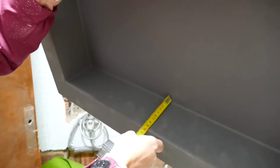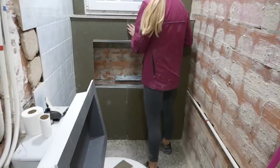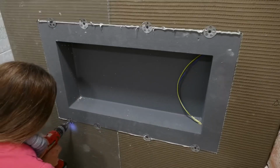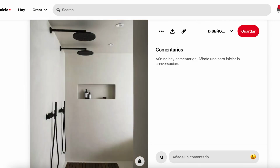These niches, unlike the panels that are made of extruded polystyrene, are made of expanded polystyrene, a foamed plastic material derived from polystyrene. There are different sizes, so the structure we are going to install needs to be adjusted to the size of the niche we choose. Once we have screwed them in place, we can cover them with any type of finish we want, whether it's tile, micro-cement, mesh, or natural stone.